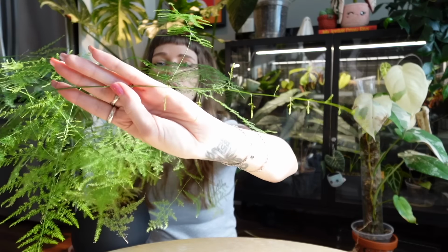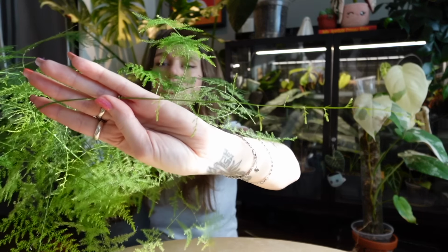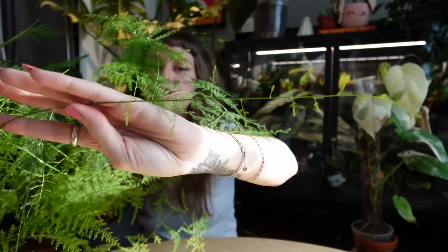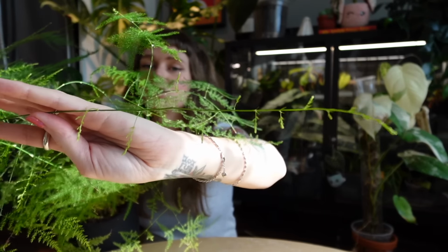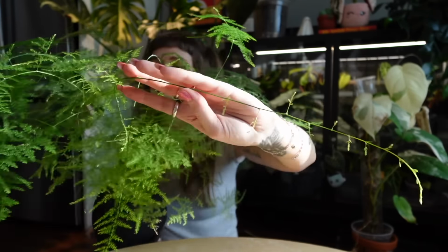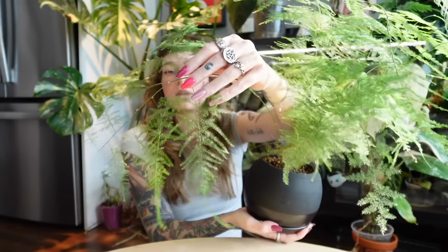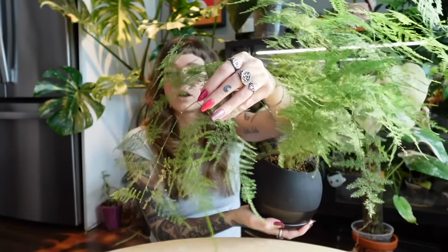This is a new frond that's coming in and it starts off just as like a long strand and then it will slowly push out the branches. So you can see the little branches just starting out and then that will turn into something like this, with the developed branches coming off the middle strand.